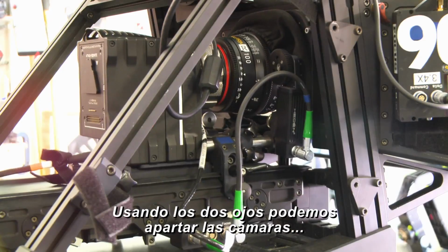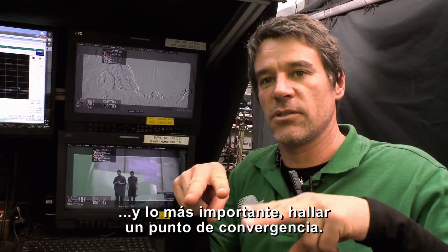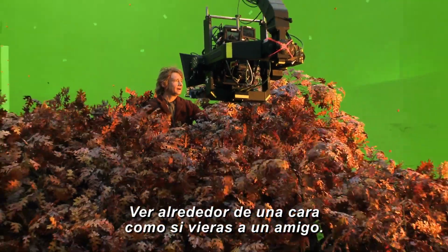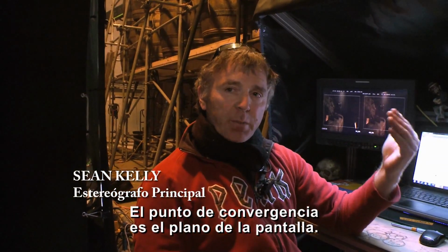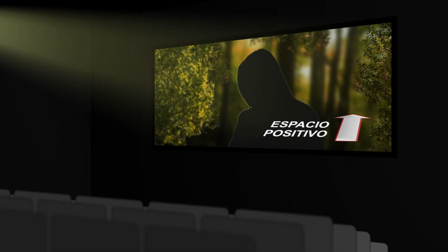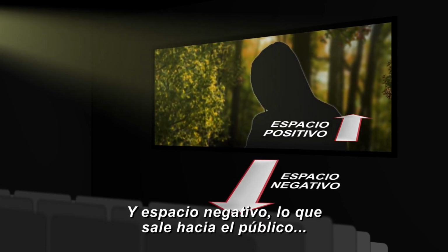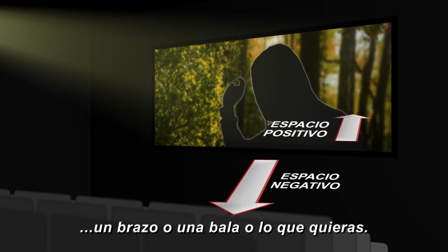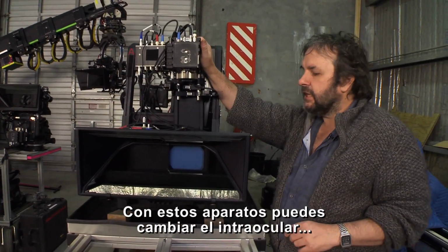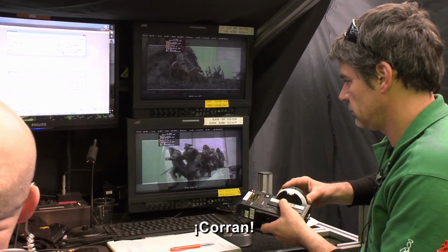With two eyes, we can move the cameras apart and also, more importantly, find a convergence point. For example, you see around someone's face, just like you're looking at a friend. The convergence point is the screen plane itself. 3D forms two places: positive space, which is inside the box, what you see behind the person who's standing on the screen, and negative space, which is what you feel comes out into the audience, an arm, a bullet, or whatever you want. And the whole idea with these rigs is you can change the interocular and the convergence as we're shooting.